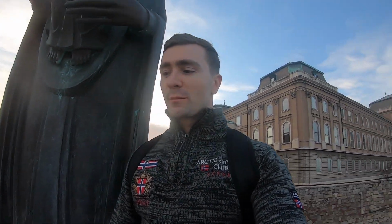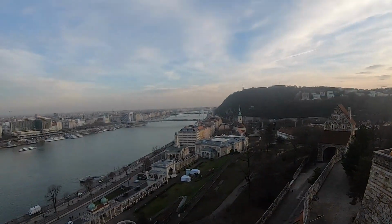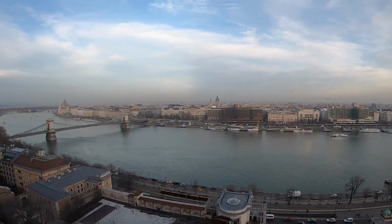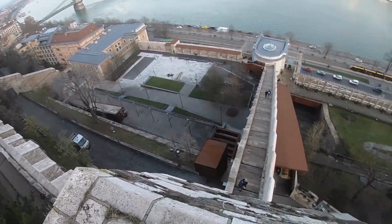Okay, here we are at one of the most beautiful viewpoints of Budapest, which is the Saint Maria Anya. So this is Saint Maria. This is the view. And careful not to look down. This is called Living on the Edge.